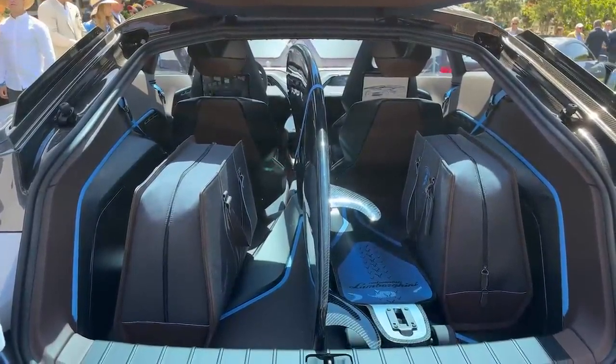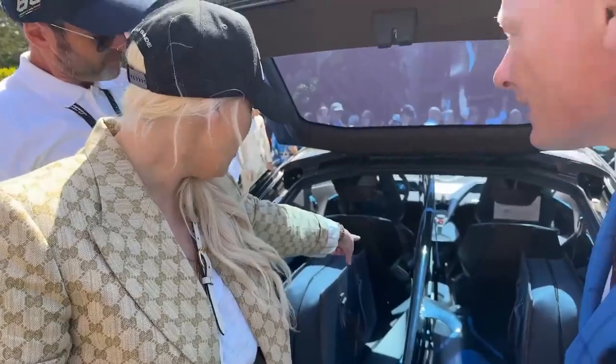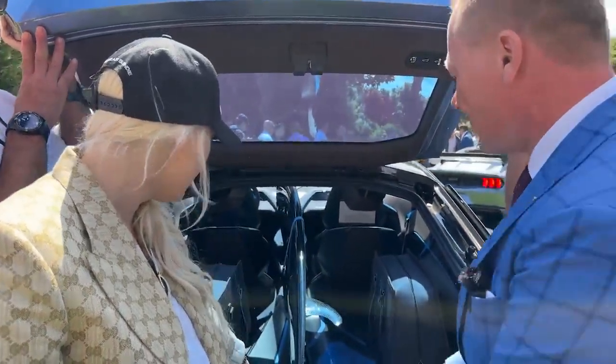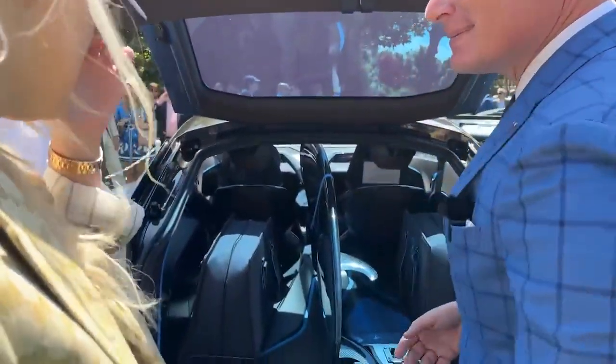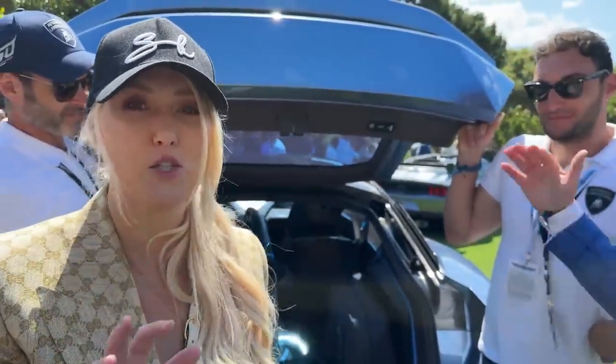So I don't want to ruin the periscope cue, but it goes all the way to the center console. Exactly. It all raises. There's also another Y shape. What? That's cool. Yeah? This car is going to come out in about 2028.